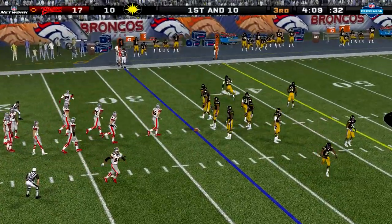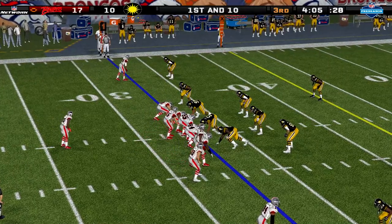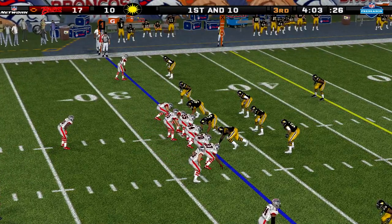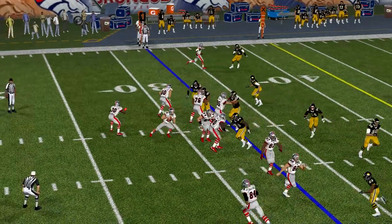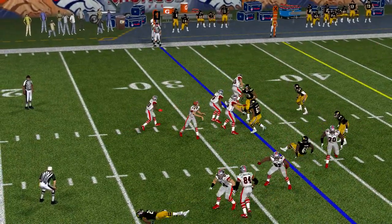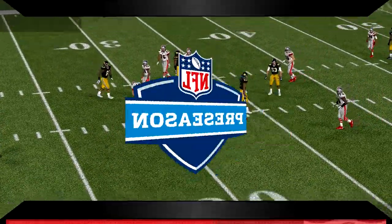Solo. Lucky. From the start. Here we go. Bring it up. Pass play here on first down. Throws it. Hits the receiver on the screen. Dropped in the backfield for a short loss.